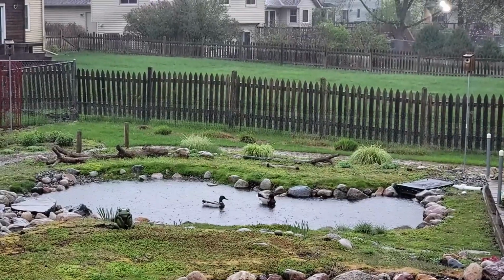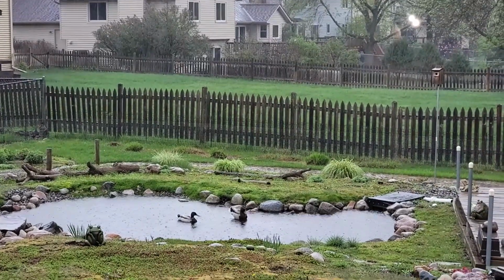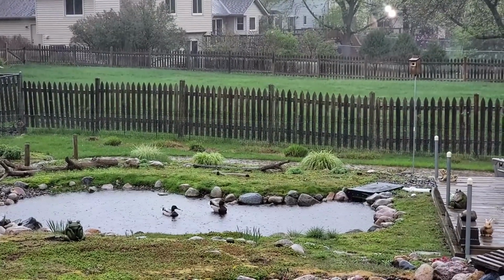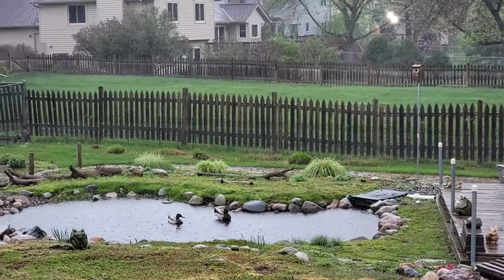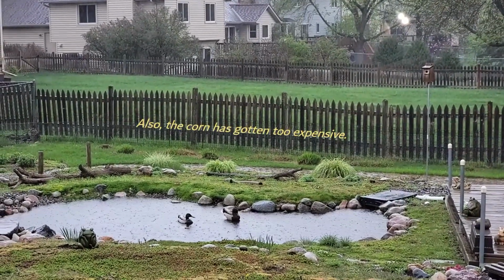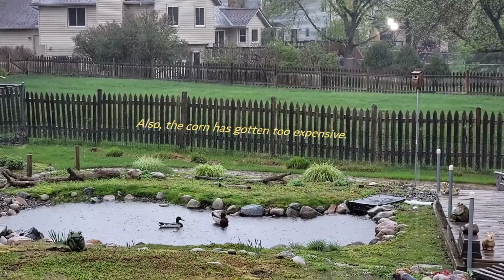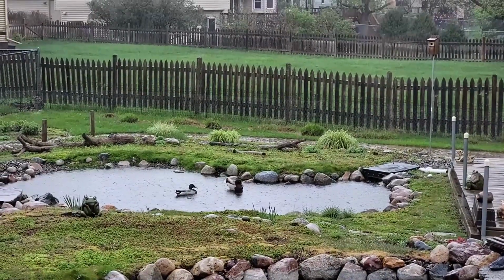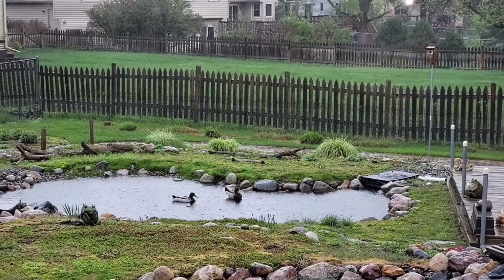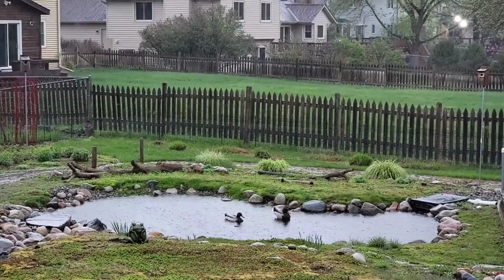It's pouring again. It's so fun to see the ducks in the pond. I admit, we do love that, but they really mess up the pond. And Norm is really getting tired of trying to haul home 50-pound bags of corn. It's very heavy for him to be lugging them into a cart at Menards or Fleet Farm, and then out of the cart and into the trunk of the van, and then out of the van and into the garage or outside, wherever we keep it. It's just getting to be too much.